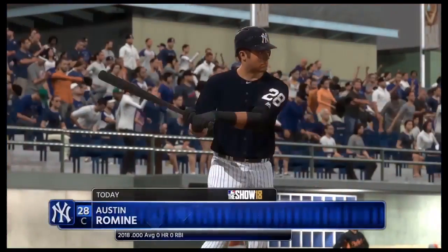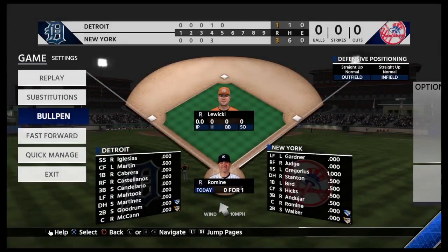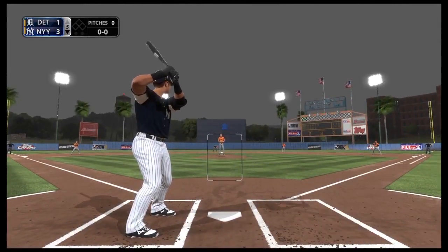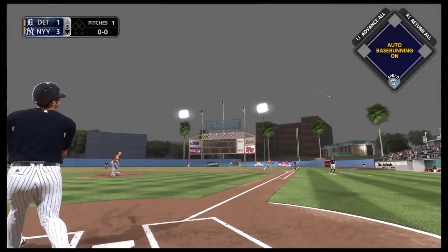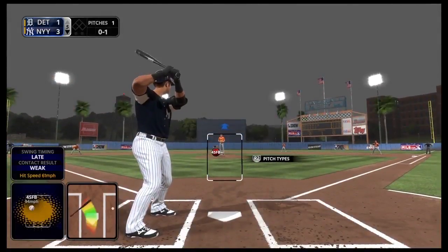Three down. Now pitching for the Tigers, settling in now, Austin Romine. He'll start things out in the home half of inning number five. That's popped up, and no one will get this one.